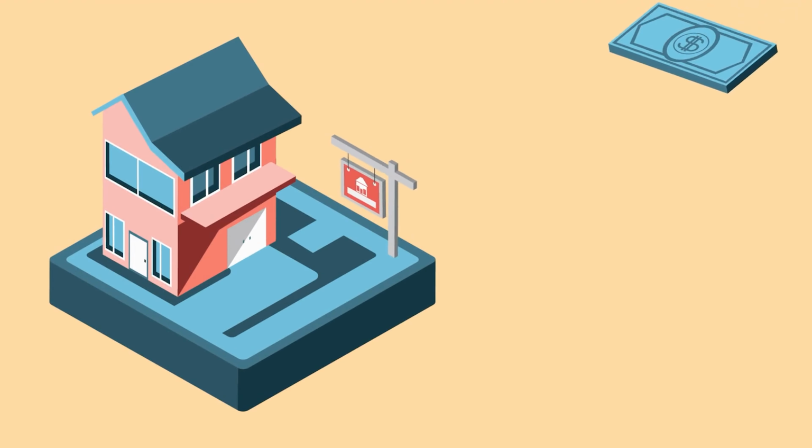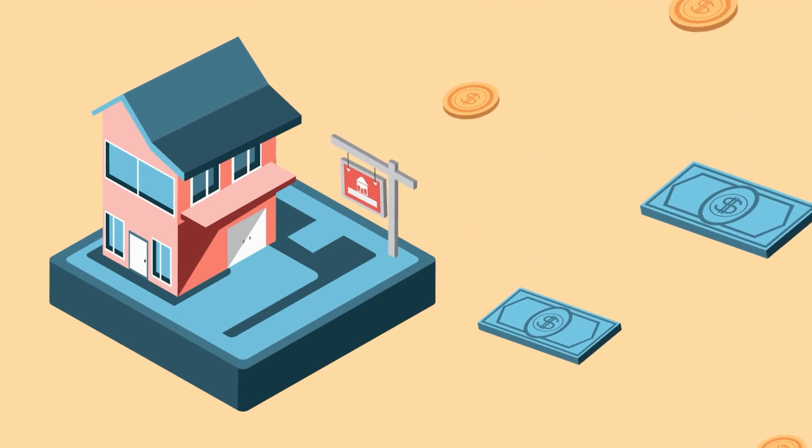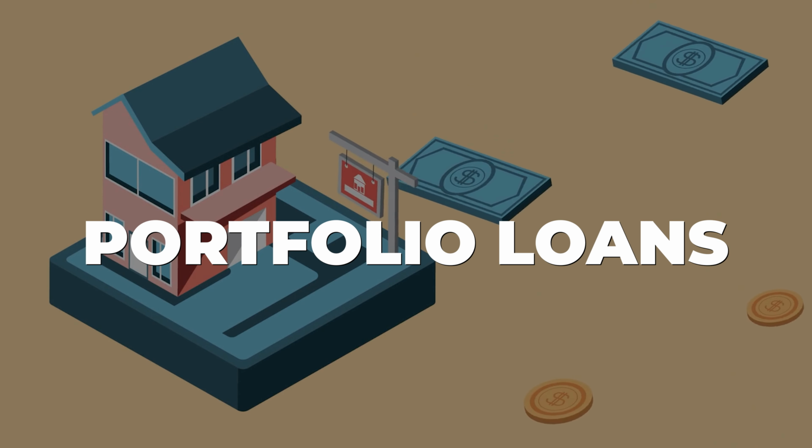These jumbo loans are considered riskier for the lenders because they are not going to be purchased by Fannie Mae or Freddie Mac, and not guaranteed by any government agencies. So if the borrower defaults, the lender is at a higher risk. Since these loans cannot be sold to anybody, they typically remain on lenders' books, and hence they are also called portfolio loans because they are part of the lender's portfolio.